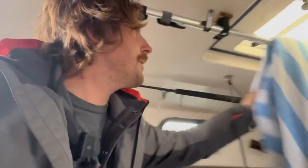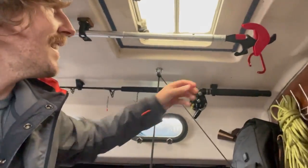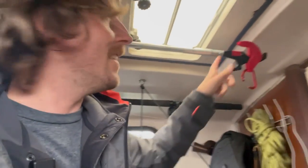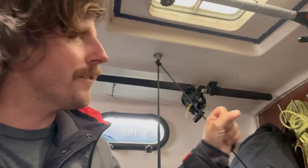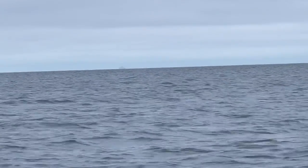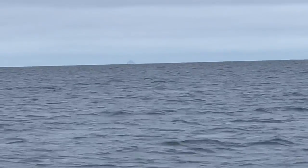And I'm gonna try out my little gadget. I picked this up in Sweden. It's one of those things where you run the rope and it hooks a rope around a mooring and then leads the other one back to you. We'll give it a try. It'll be fun. I think that might be Saint Michel.